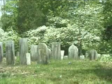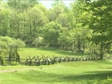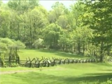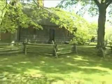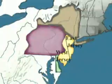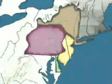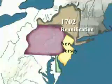4 years after New Jersey was divided, proprietor Carteret died, and his colony of East Jersey was sold off. Eventually, it ended up in the hands of 24 different Quaker proprietors who tried to rule at one time. This created tremendous discontent among the colonists. To create political stability in the two Jerseys, the proprietors gave up their claims of ownership, and in 1702, the king reunited the colonies into the single royal colony of New Jersey.